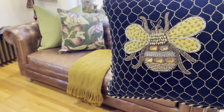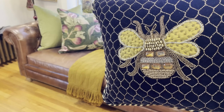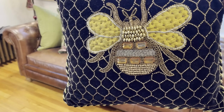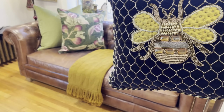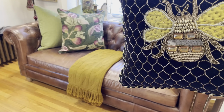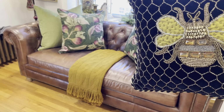And again, decorate with what you love. Don't hold yourself to stay inside some box because it's a certain holiday season. If you feel like adding in some spring with Christmas, do it. Same with fall. Surround yourself with all the comforts you enjoy.